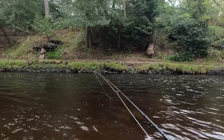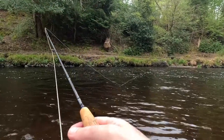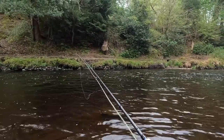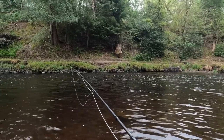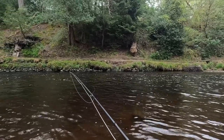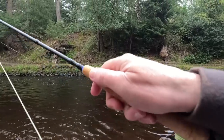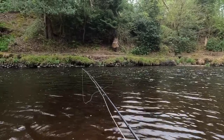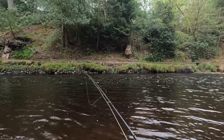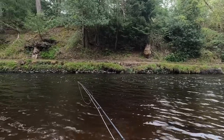You'd probably see me usually using the white line. That was the Lee Wulff I've used for, geez, 30 years. It's quite hard to change a line, but it makes sense to fish a line to go with the rod. So this is my first day really out with it, and it's very good. I feel no difference. Turns over, it's very nice and soft.